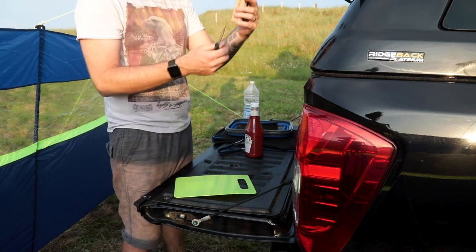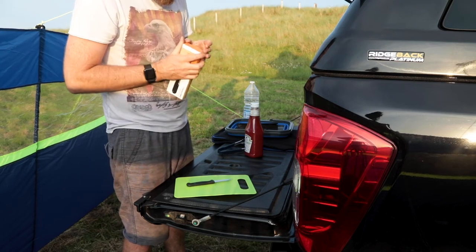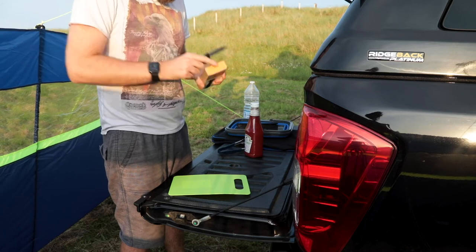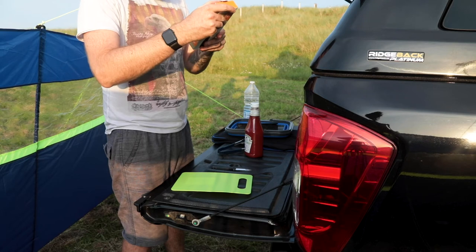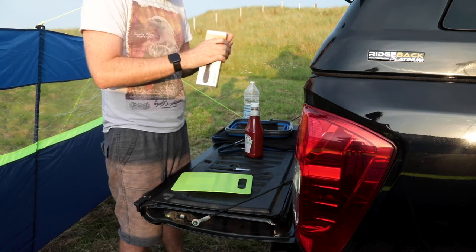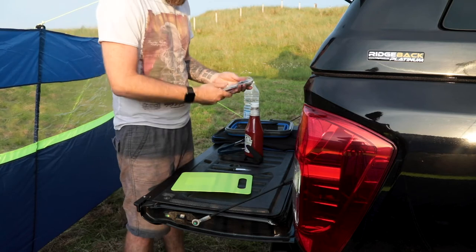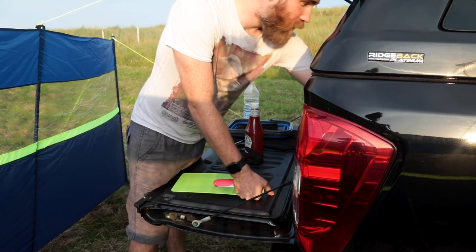I also got this little gadget today as well. So this is a compact barbecue 6-in-1 tool. So yeah, 6-in-1 tool, what we've got going on here. It's a spoon, it's a knife, it's a spatula, it's a fork, it's a brush, it's a corkscrew, and it's a bottle opener as well. So it's kind of like a Swiss Army knife, I guess, for the kitchen utensil world, which is awesome.